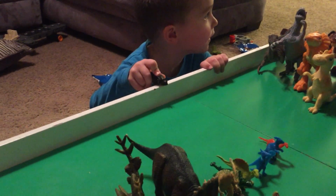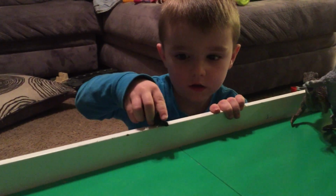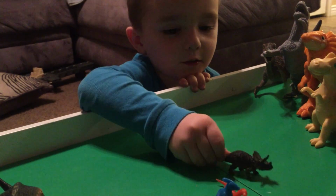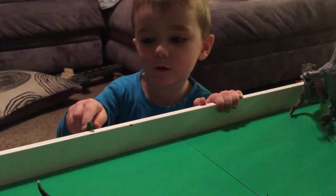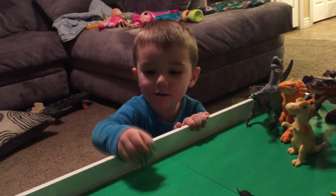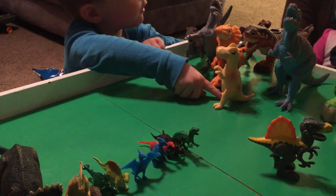Got any more? What's peeking out? Triceratops. No, I see what kind of dinosaur. Oh, okay, you say it. What's peeking out? What is it? Triceratops. Yeah. A little triceratops. You were right, Mom. What's peeking out? What is it? It's a T-Rex. A little T-Rex. It's getting closer to the T-Rex line. Okay.